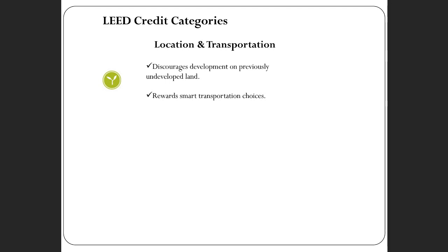Right? So we have the LEED credit category LT, or location and transportation, essentially discouraging us from greenfield or developing on undeveloped land, hopefully encouraging us to build, to adaptively reuse, or to build or renovate where the infrastructure already exists, where there's public transportation. It rewards smart transportation choices, right? Helps us think about not only the energy use of the building, but the energy use that's involved in getting all the folks to and from the building, right? That's energy, that's CO2 as well, right? We need to think about both of those things.